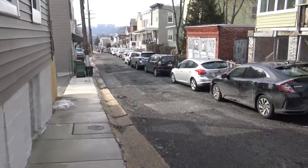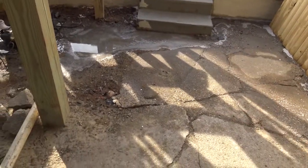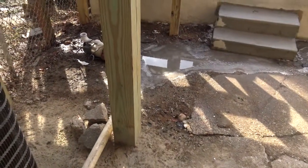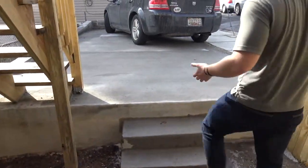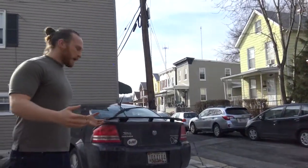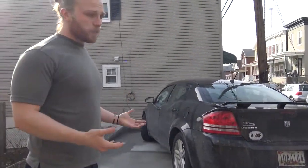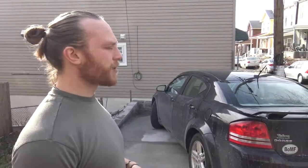Before, this all just looked like what this looks like here, kind of broken up concrete. So what we did is we took all that out. We built a retaining wall both ways, built some steps here, as well as a small privacy fence. And now it's at least one car parking. If you had two small cars, you could probably fit two here. So that's one of the things that we changed.